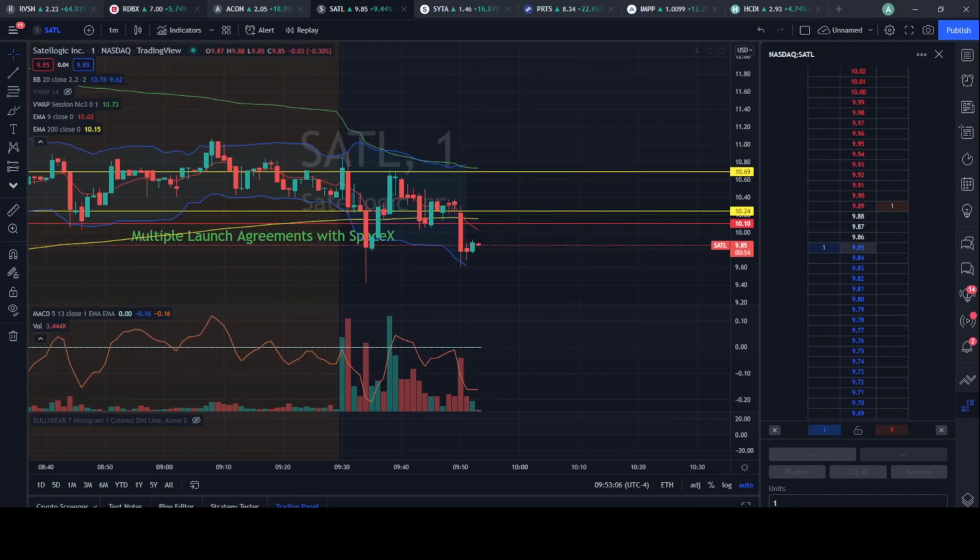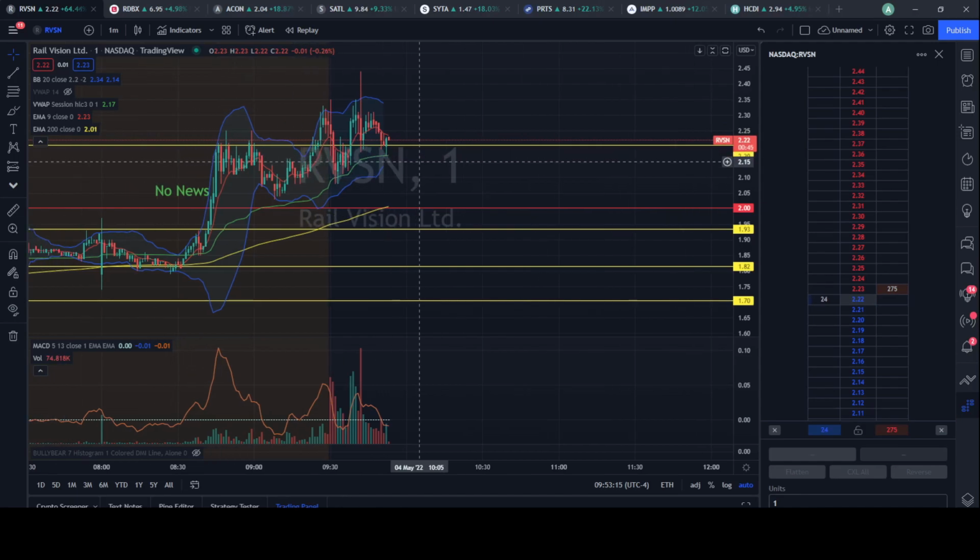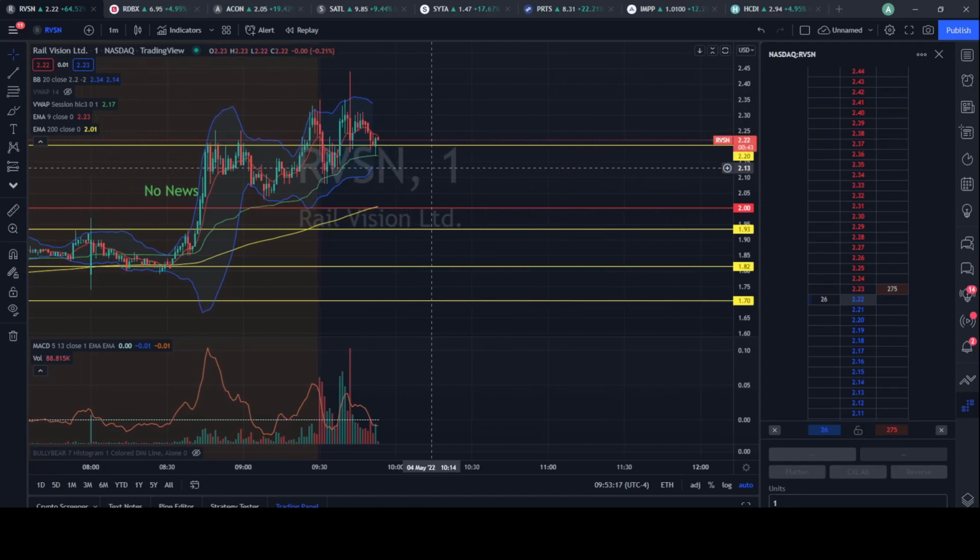Oh, SATL, it's so depressing. Oh, we did have a nice dip down to VWAP on RVSN, and then it just started moving back up. That could be our other play. I think I want to get back in on RVSN. What's VWAP at? 217-ish. We're going to aim for 230, and then probably just a 212 stop. We don't need anything super tight. Yeah, we'll give it 212.